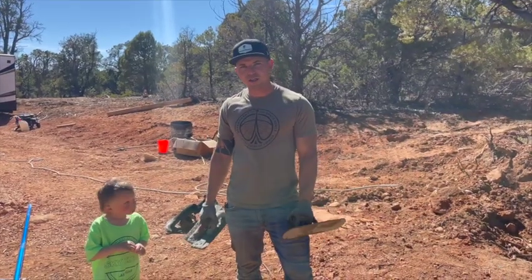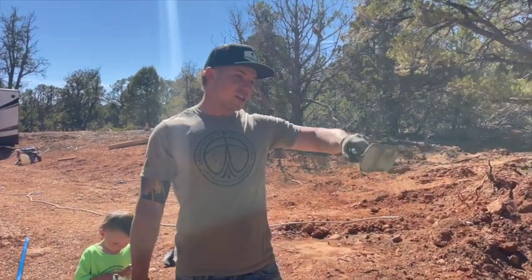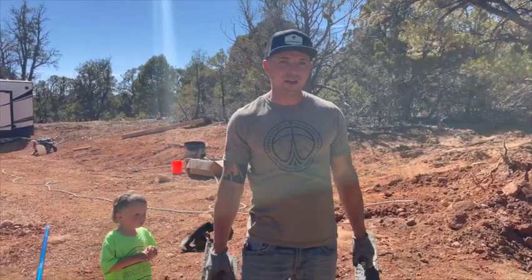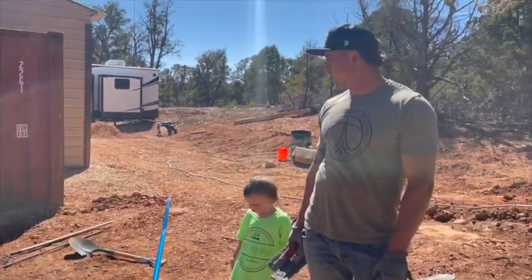Midway through the pour, Charlie decided he wanted to help us pour some concrete. Made footprints throughout the whole thing, so we had to fix that, but it was pretty funny. He's got concrete all over his paws right now, and he's ashamed, it looks like, just hanging out.